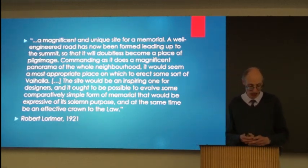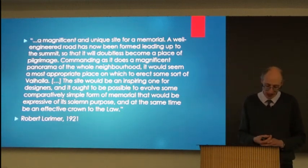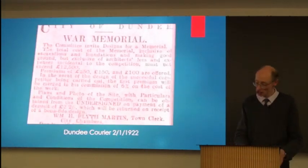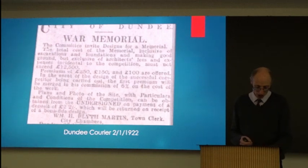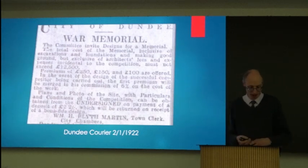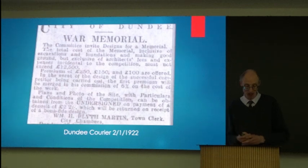So they ignored that suggestion, and they also ignored Lorimer's advice that a sum of around £50,000 would be needed to create something on a suitable scale for the site. They agreed to hold a competition to design a memorial for the Law to be constructed principally of granite, costing not more than £12,500 plus architects' fees. They still favoured designs which combined sculptural and architectural work, and as you can see from this announcement, they agreed to offer prizes of £250, £150 and £100 for the 3 best designs, with Lorimer to be the sole assessor of the competition.